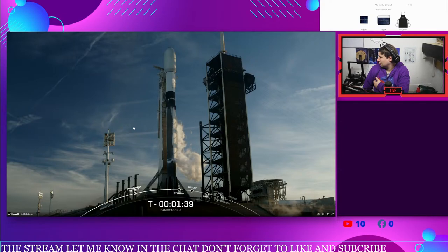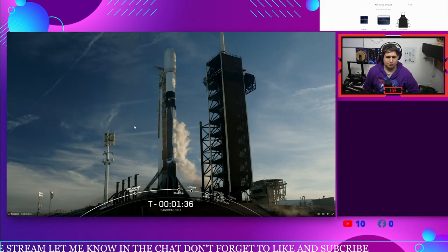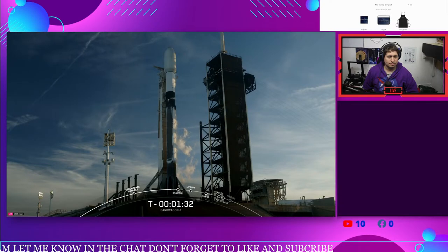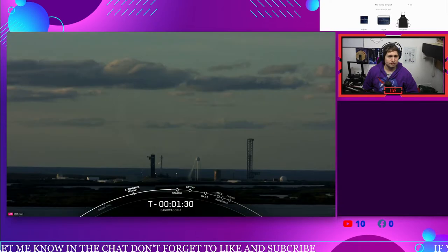Next major milestone at T-minus 60 seconds. That's when Falcon 9 will transition into startup. What that means is that the flight computers on board the vehicle.